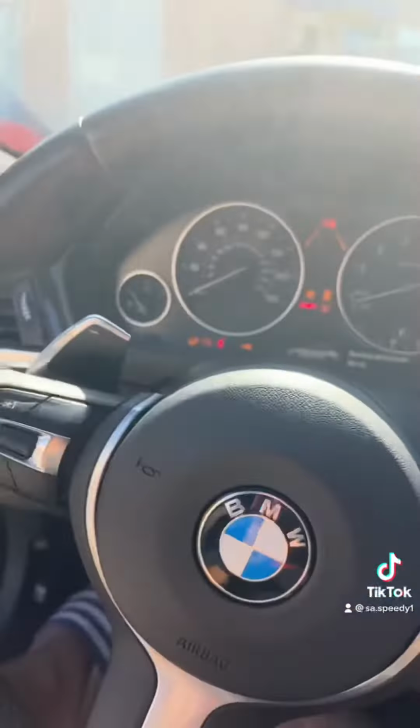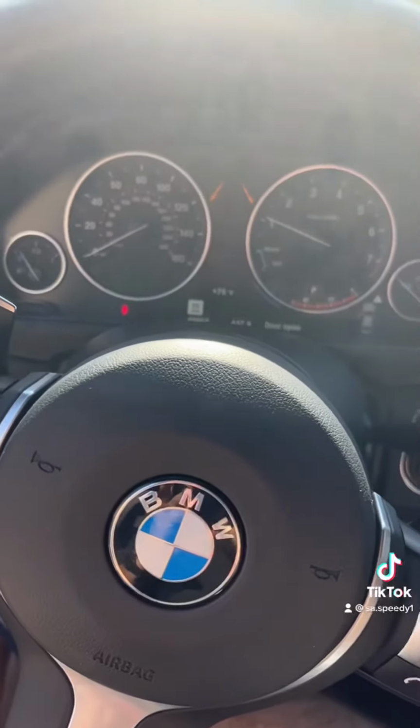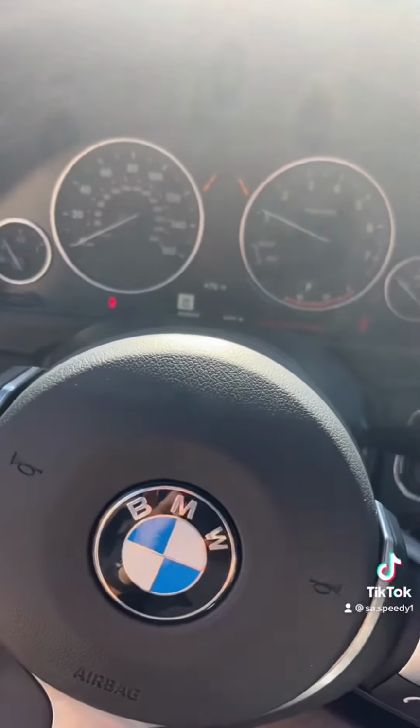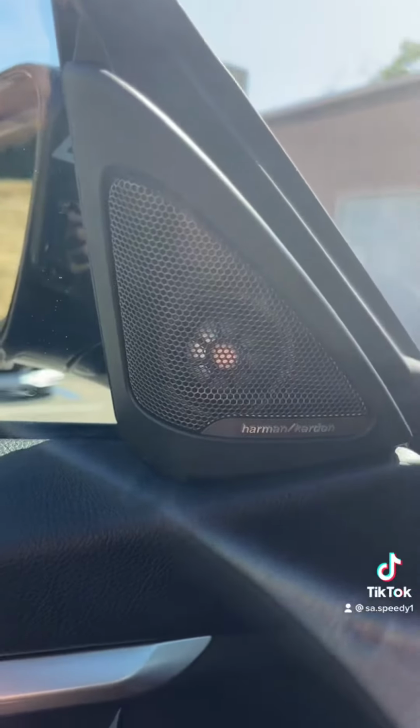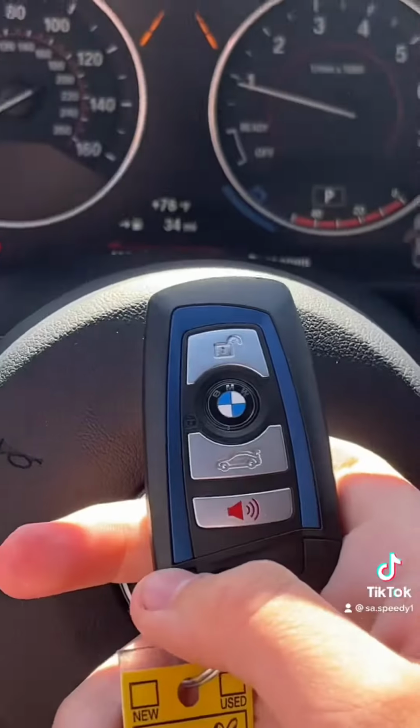Well, my car has an M Sport exhaust, so let's hear it. Almost like an M3. Like, a bit toned down. Just a bit. Harman Kardon audio system and window controls. And a heads-up display. Here are the keys.